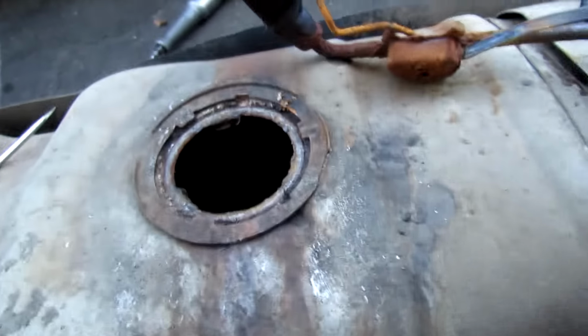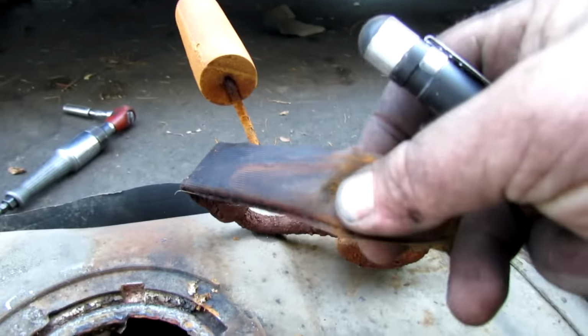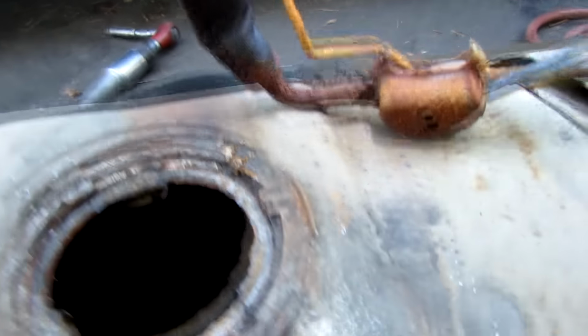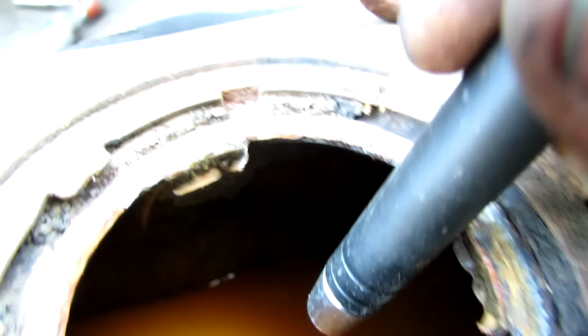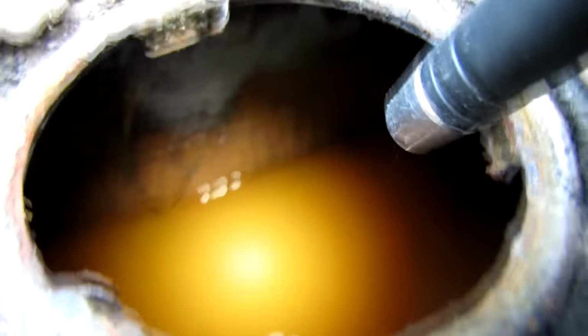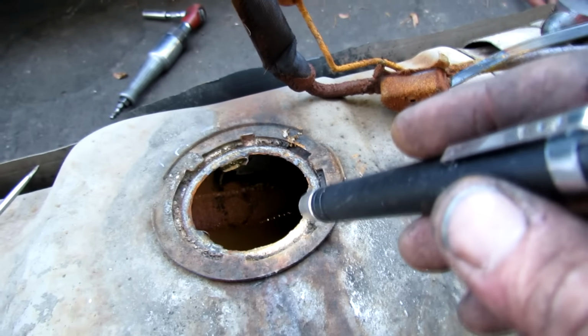Alright, we pulled this out. That's probably why we couldn't suck up too much gas. There have probably been years like that. And then, look in here. Ooh, boy. When I was pumping the gas out, it started turning that color, so I quit. That's nasty. I don't know if this tank is savable or not. Probably not.